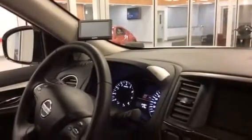Okay, so up here you got your Garmin nav, just as we promised. Nice and easy to get to. It's a nice touch screen. As soon as you turn on the vehicle, it should turn on and everything. I've set everything up ready to go.